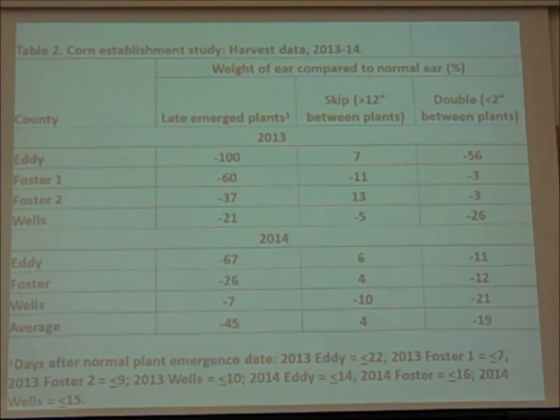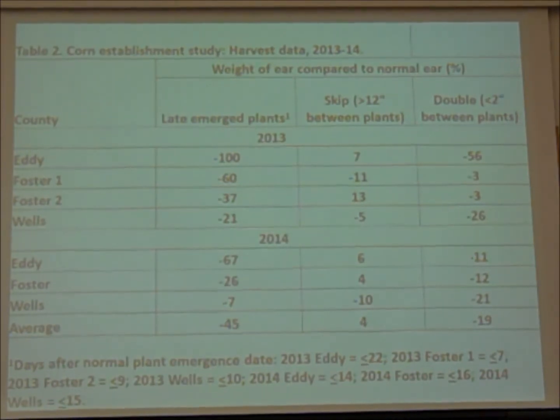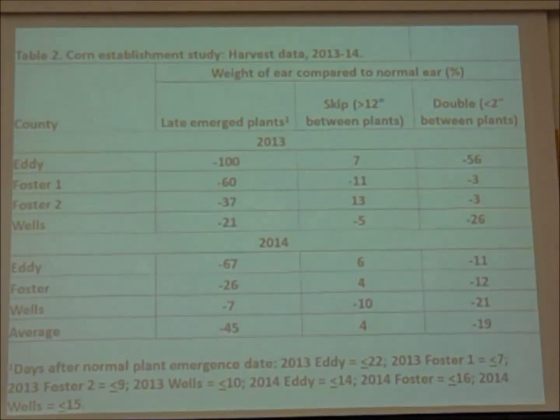Then when we look into our skips and doubles, remember our skips are more than 12 inches and doubles are less than 2. The skips were just 4% greater, and doubles averaged 19% less. So you're going to see that the late emergers are really playing a bigger role in your yield reductions than maybe the variability in spacing is.